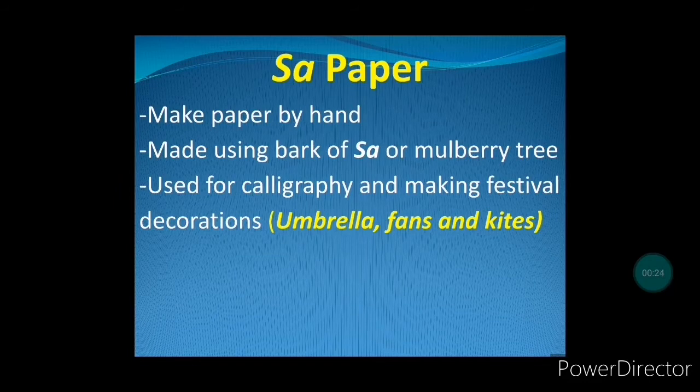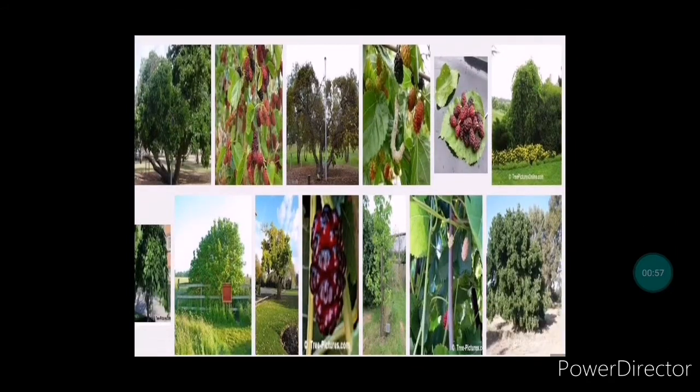They also have sa paper. Farmers make paper by hand. It is made using the bark of the sa or mulberry tree. That's why it is called sa paper, because it is made using the bark of the sa or mulberry tree. It is used for calligraphy and making festival decorations such as umbrellas, fans, and kites. This is the picture of the mulberry tree.